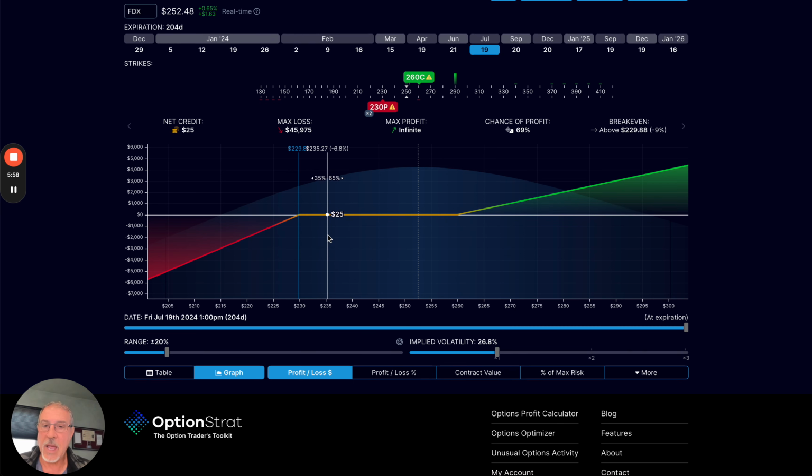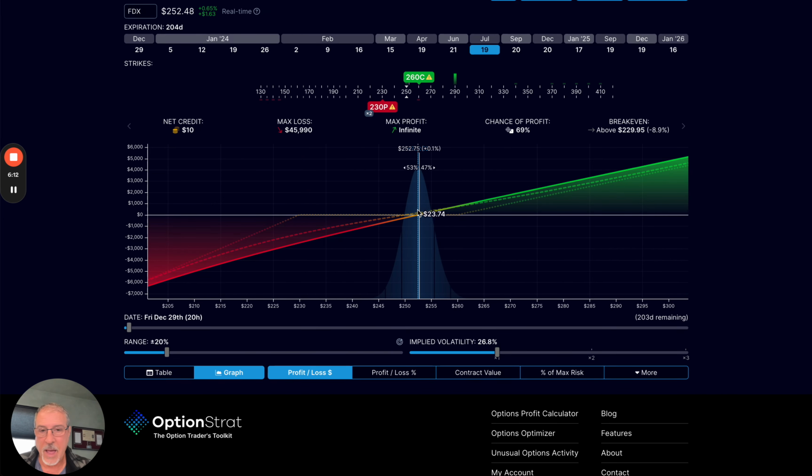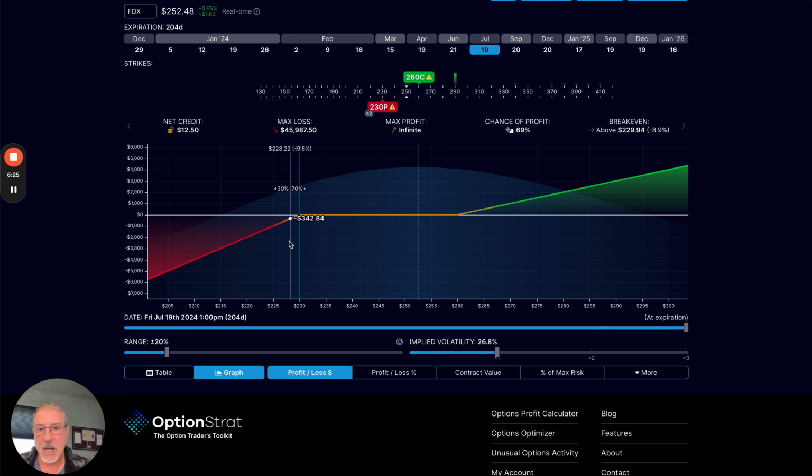So again, I have to have the conviction that I am okay and willing to buy FedEx at 230. So long as I have that conviction, I don't really care what happens here in the meantime. If it sells off, that's certainly going to look like some pain, and it will be some pain. But again, I was willing to buy FedEx at 230 anyway, and ultimately, if I end up down here, that's what's going to happen to me.